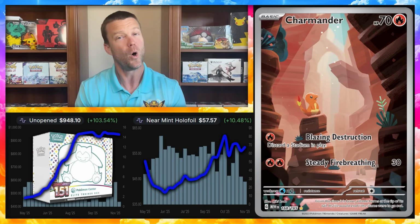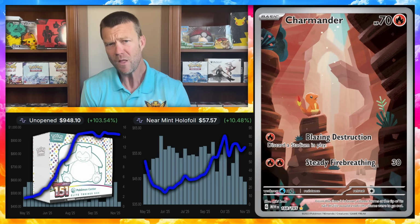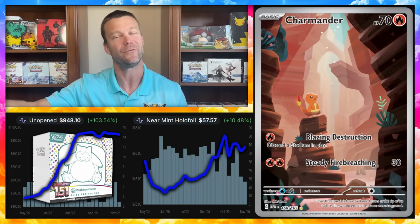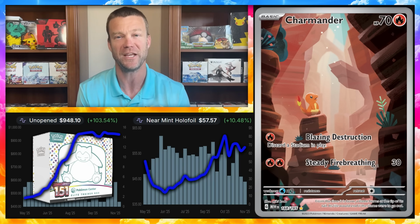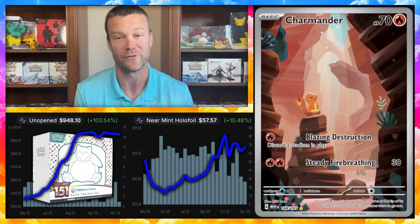Now, this card right here, holding its value a little more, right? We saw some of the other cards that were starting to work their way down, but this one also didn't see as big of a price spike. So the growth has been a little more steady Eddie, right? A little more organic, still coming in at a very healthy $56. So certainly not a cheap card by any stretch of the imagination, but it is very exciting to see this on here. And I think the artwork is absolutely phenomenal for this.